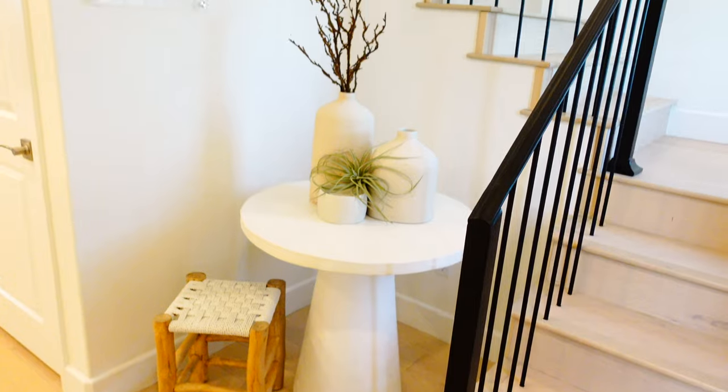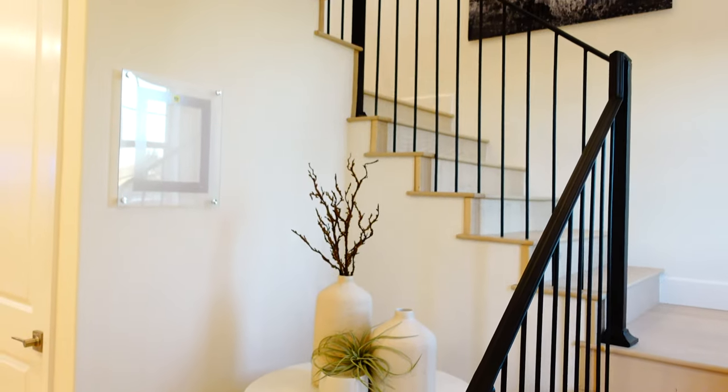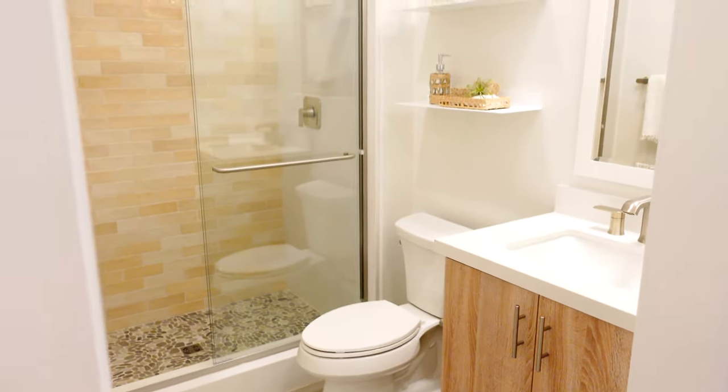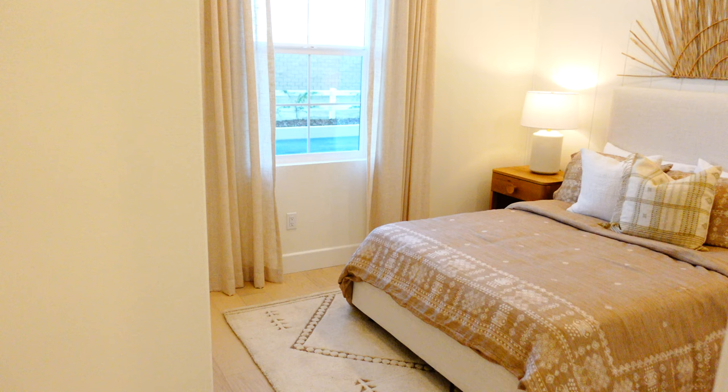So as soon as you walk in, you have the stairway. We'll get there in a little bit, and I freaking hate stairs. But they put this little, I guess you would call it, spot where you would toss your keys and things will get lost behind there, but whatever. You have a little nook area there. Off to the left-hand side, you have your bathroom, which is like living in a beach house.